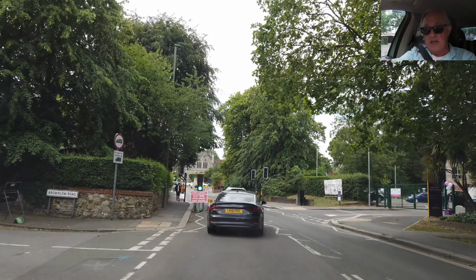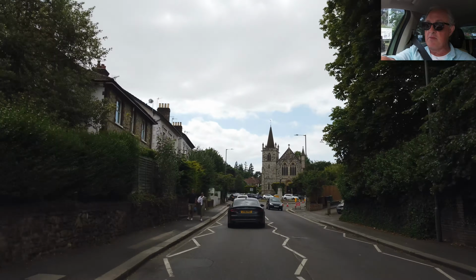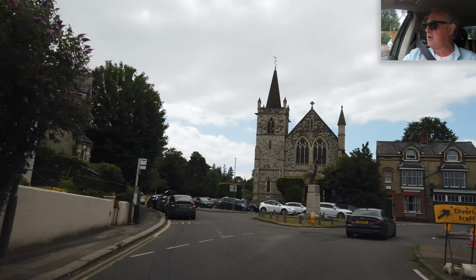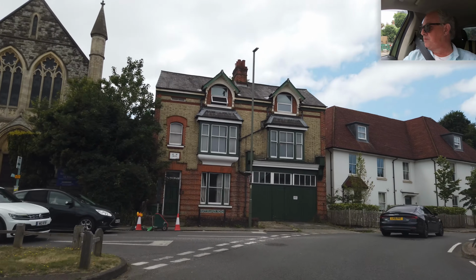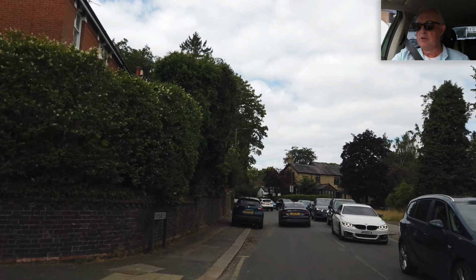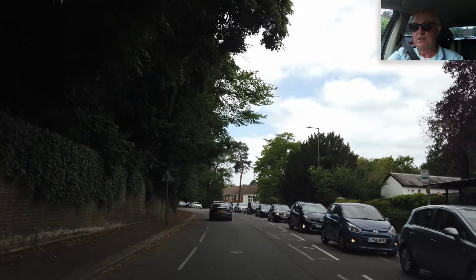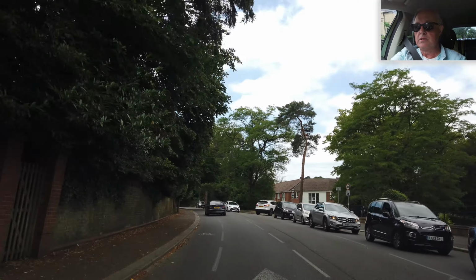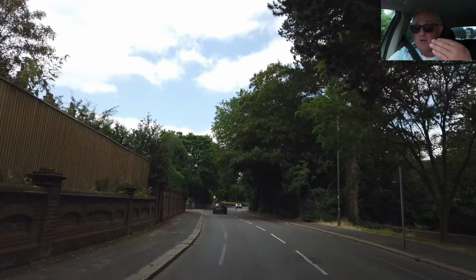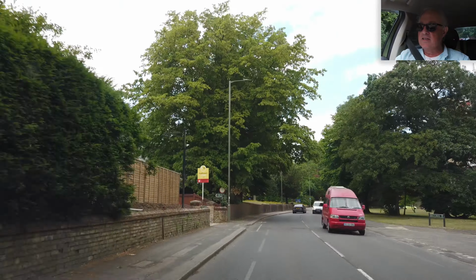Three-way control, that makes it even longer. Thankfully I can edit it out, but it's a bit painful when you're trying to get from A to B. And the lights cause a lot of congestion. The benefit there, if you're close to the lights when it's your turn to go, the road is clear ahead. Lovely. Let's have some more of that.